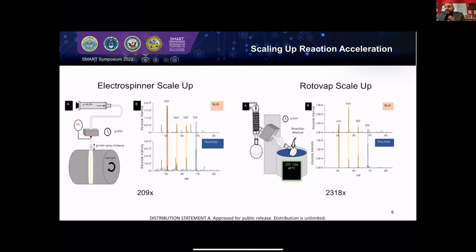So if you really look at that spectrum, it's much cleaner than anything that we've seen before on the paper spray or even on the electrospinner. You just have a whopping 172 peak and you don't even see any of the starting material. You still have some of the intermediate, but again, after 5 minutes, you solely have that 172 as your major constituent.